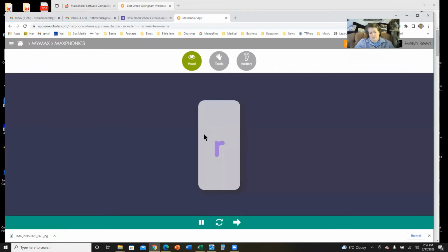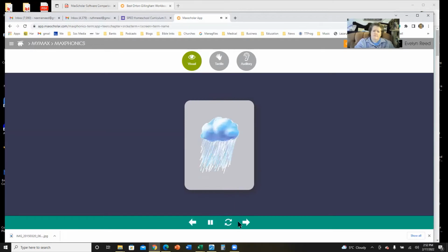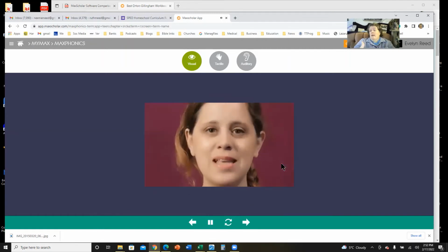And you click start. So first you get the visual. This is the letter R. Then you get tactile, then you get auditory, as in rain. And you can pause this. You can sit for a while without moving, or it'll automatically go forward.